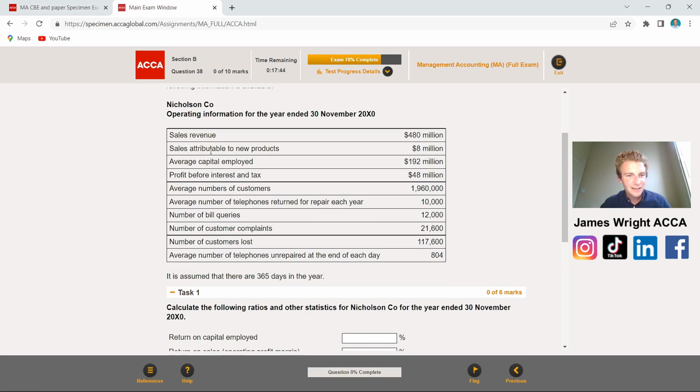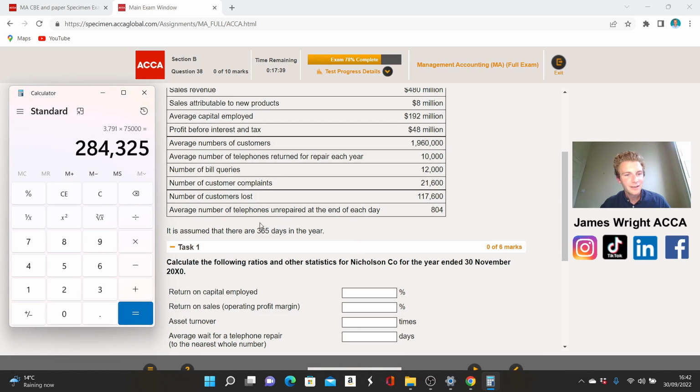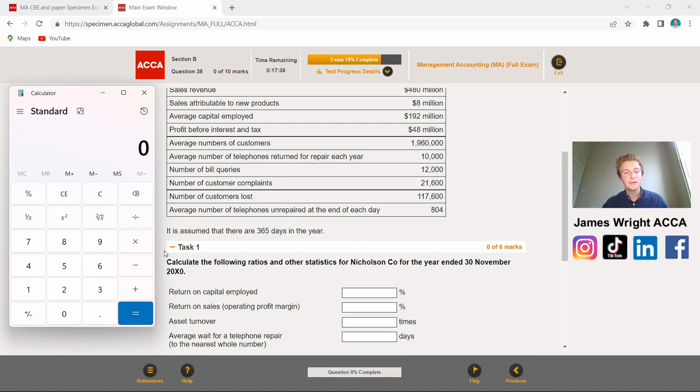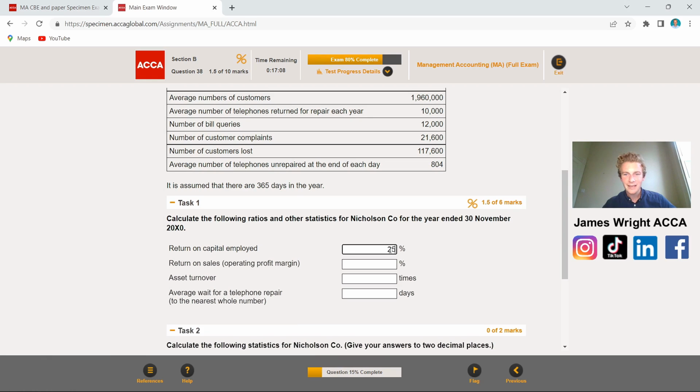So we've been given sales revenue, profit before interest and tax. Let's get the calculator up. Return on capital employed is profit before interest and tax divided by the capital employed. So profit before interest and tax, 48 million. Gosh, we're going to have to race through this now. If I make mistakes, I'm sorry, I'm doing my best. Divided by 192, that is the actual capital employed, multiplied by 100, equals 25%. First one in the bag.